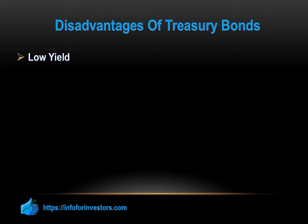Interest rate risk is another thing to take into consideration. Treasuries are not immune to interest rate risk. The fluctuations in interest rates affect them. What's more, the degree of volatility increases as the instrument nears its maturity. When interest rates go up, the prices normally go down.